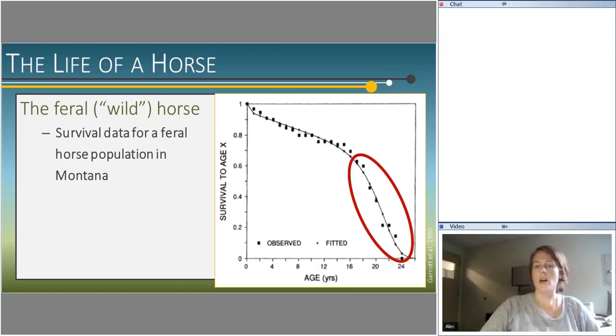Because of those limitations, survival data in the wild looks like this on this graph. On the y-axis, we have the chance of surviving to the next year, and on the x-axis, we have the age of the horse in years. If we start here at birth to around 15 or 16 years of age, there's a pretty steady downward curve of the horse's chance of surviving to the next year. So your chance of surviving to the next year goes down a little bit every year, which makes sense.